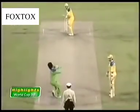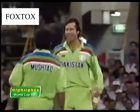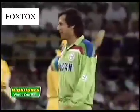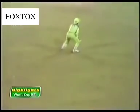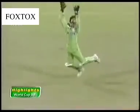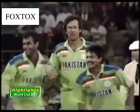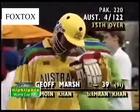Mark Waugh. And that's taken. Geoff Marsh getting the edge to the in-swinger. So Pakistan, just when they needed wickets, have picked them up. One to the leggy, now one to the skipper. It's Imran Khan leading the way here, showing his team exactly what is required. Now he gets one to just drift in slightly. Marsh cutting it, it's too close to him. And that is him out, and Australia now, having lost both their in-form batsmen, 4 for 122.